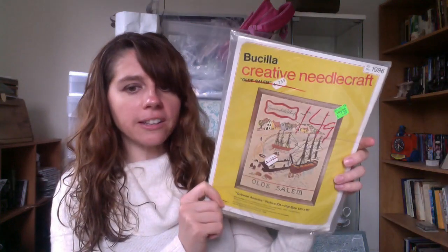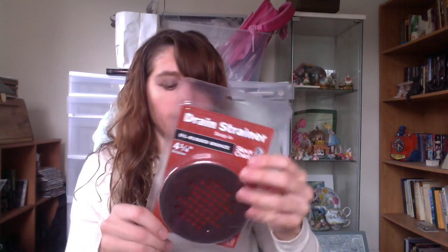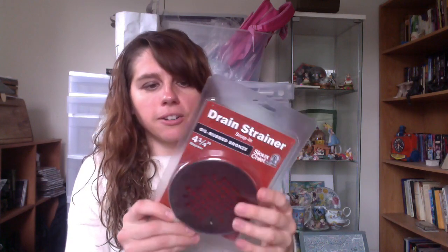This is a needlepoint kit, embroidery kit. It was $1. Bucilla is the brand, and it's an Old Salem, kind of an old seaside print there, but all complete, sealed up. That'll go on Etsy. And then a drain strainer, kind of cool, with a bronze look there. This was $2, and this will go off to Amazon.